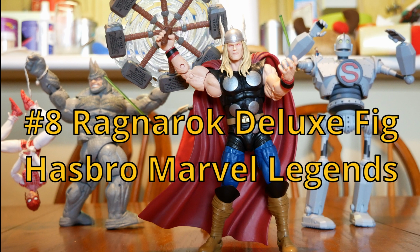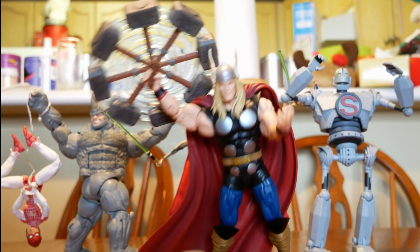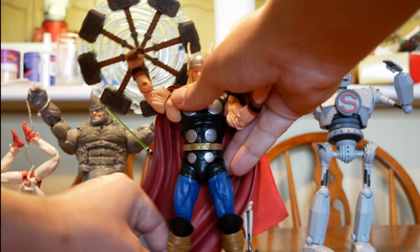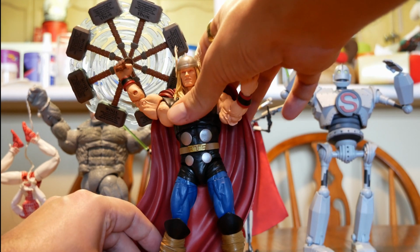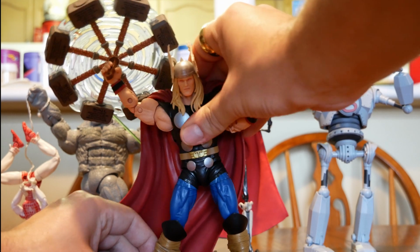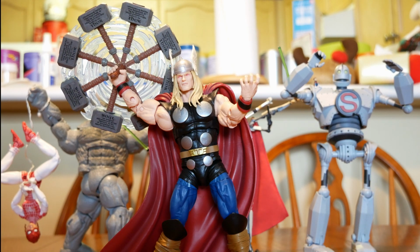Sorry, I was worried he was going to fall there. He's not even really fitting in the frame. But, whoop, there, he's gone down. So that's the thing about this figure, and that's probably why he's a little bit low on the list. It's hard for him to stand with this Mjolnir accessory he has here. There, I got him doing it there.